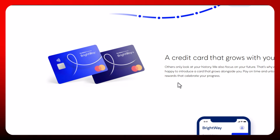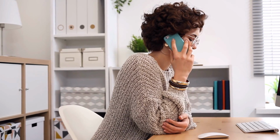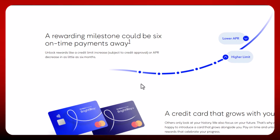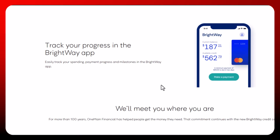Now, they actually will give you a choice. So you make 5 consecutive payments. You can either request to lower your APR, or you can request a higher limit. I always tell people to go for the higher limit, because if you go for the higher limit, guess what happens? That higher limit increase lowers your debt to income ratio. And by lowering your debt to income ratio, guess what happens? Now it puts you in position to where you're able to apply for more unsecured credit cards as well. So that's the reason that I like this card, because they do give up to $15,000.